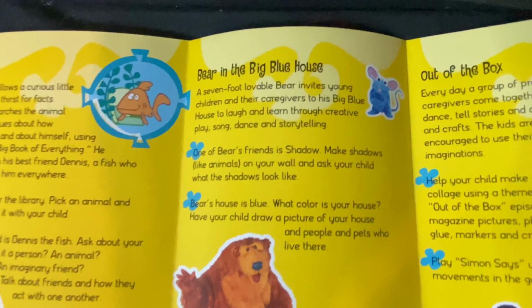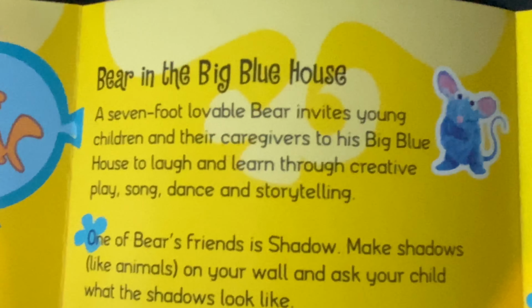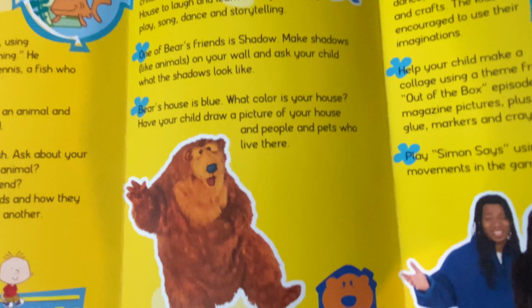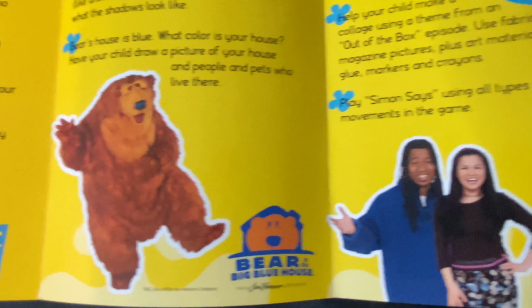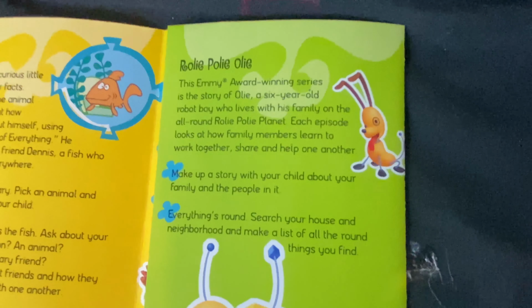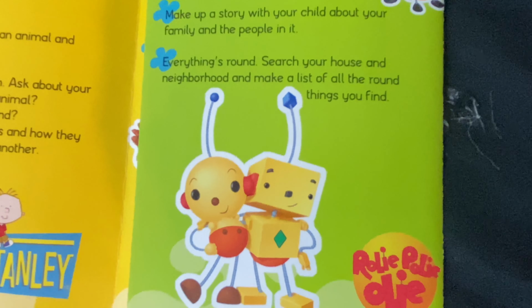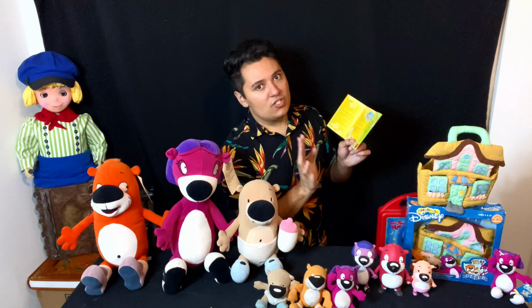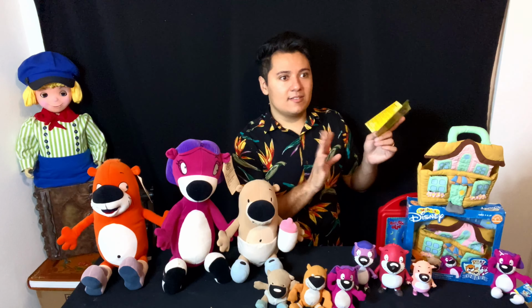Up next, you also see here Bear in the Big Blue House coming to Disney Plus. Next to it is Out of the Box, which is already on Disney Plus. If you've never seen that and you love arts and crafts, that's the show for you. Roly Poly Oly, also already on Disney Plus. So cute. I think that it was kind of like the first of its kind in terms of it was completely a 3D series. And let me tell you, it was so good. That's why it has so many seasons and so many movies.